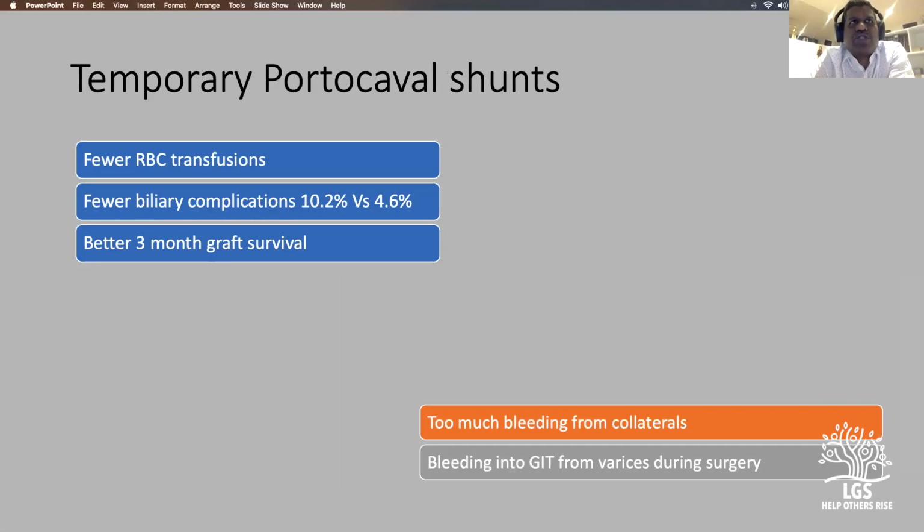There are teams which do temporary portocaval shunts in order to provide hemodynamic stability to the recipient during the anhepatic phase. It is associated with fewer RBC transfusions, fewer biliary complications, and better 3-month graft survival. But we don't do a temporary portocaval shunt in patients. But if we have too much bleeding from collaterals, or if there is bleeding into the GIT from varices during surgery, a temporary portocaval shunt is a great help.